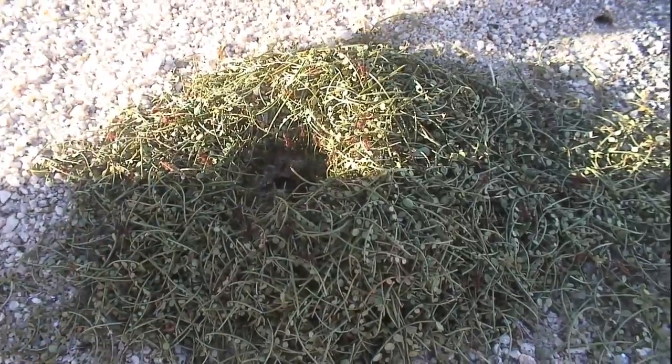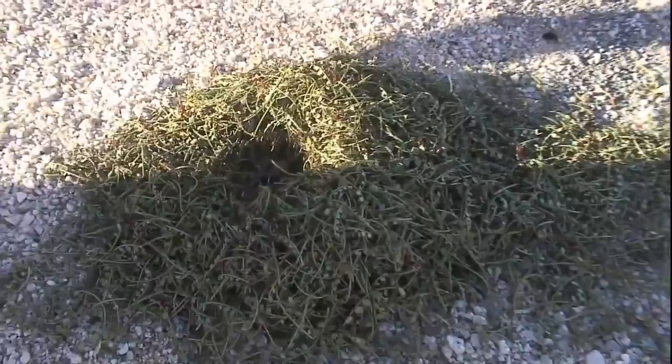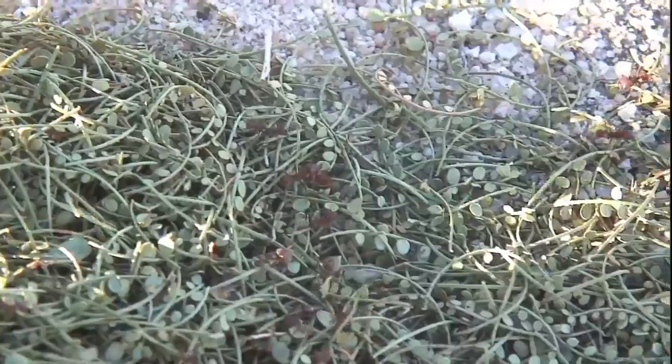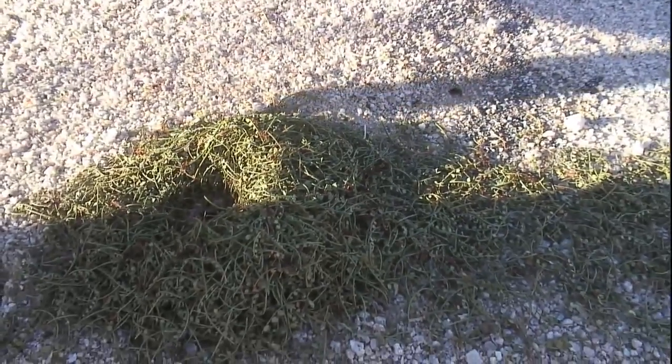Fire ants. Are they taking that down the hole? I think so. They don't move very fast. Probably cold weather for them. Teamwork. Looks like they made a big pile of it. There's a dead one being carried by another one. The one carrying it has a big old mouth on him.